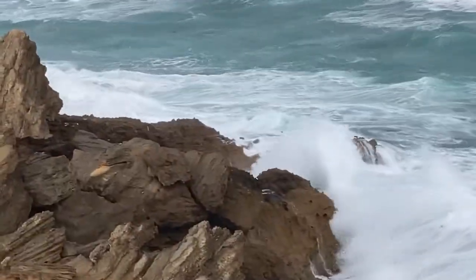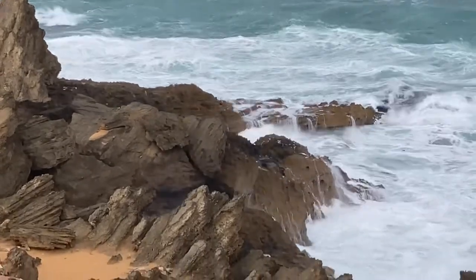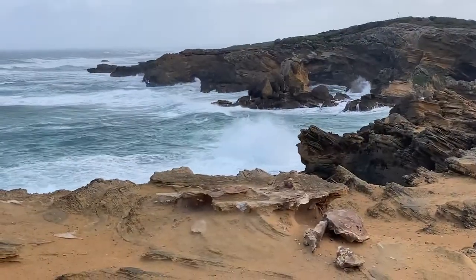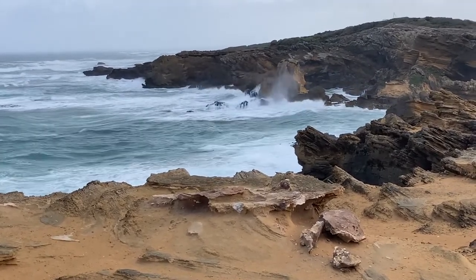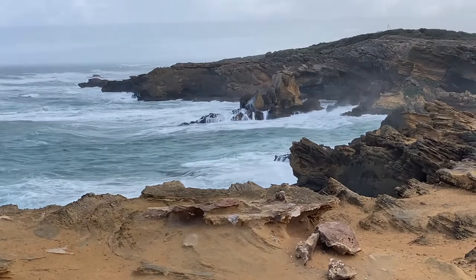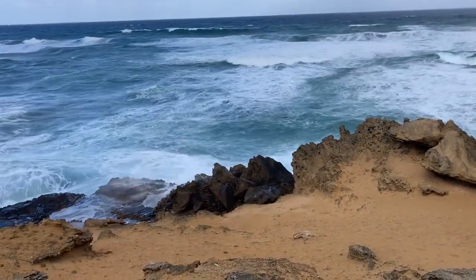And probably extreme skills in entry and exit through the breaks. This is a dive site for only the most skilled and the most motivated. And only for those few days of the year when the swell is really low.